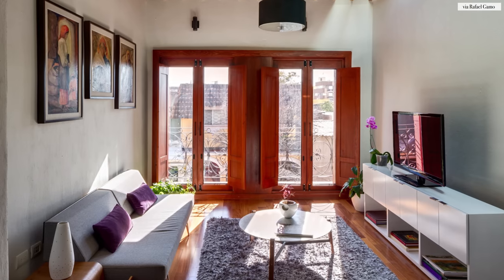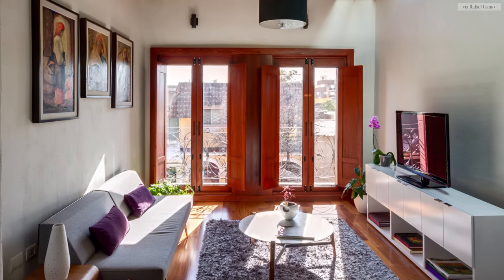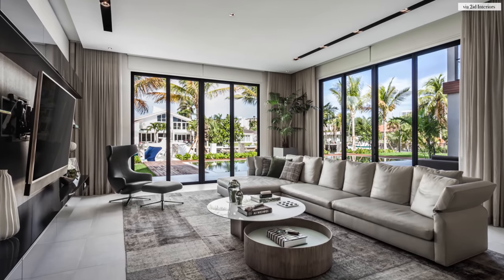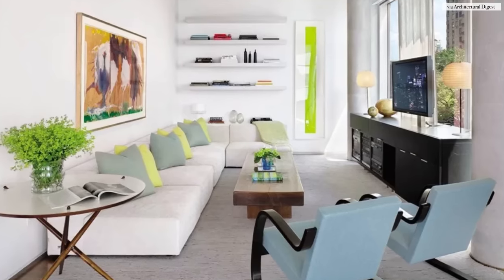Always have plenty of surface space, like a coffee table or a side table, to set drinks on, put your phone down, or in some cases, even have full-on meals. Consider your lifestyle and furnish accordingly.